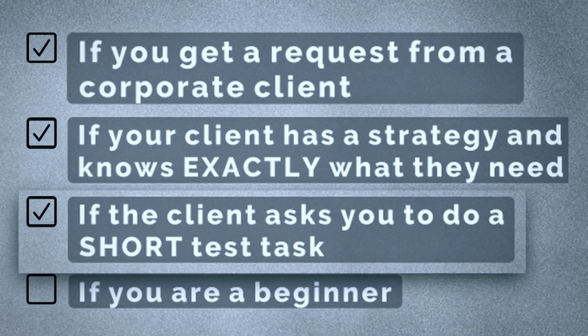Another important factor of deciding if you want to do a test task for free or not is how the client asks you to do a test task. For example, if they ask you to do something for free and it's a complete task, never do it. It should be a short test task.